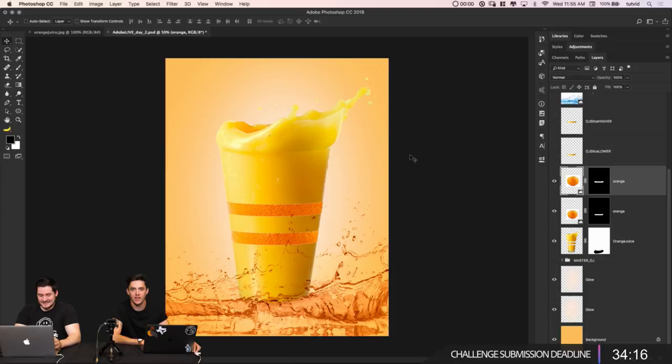There you go. We're going to get back into the work here. Okay. So as I've had a moment to look at what we've done so far, the slices of orange on the juice glass are a bit more orange than the juice itself. The juice is looking pretty yellow in comparison. So we want to change that a little bit.